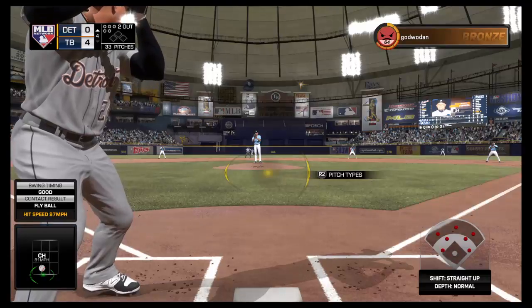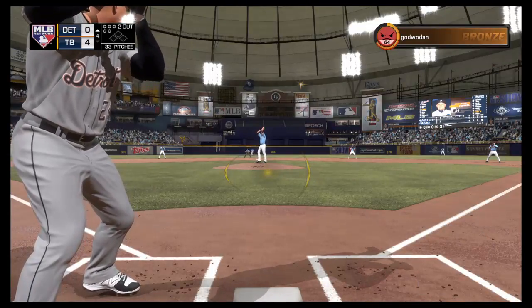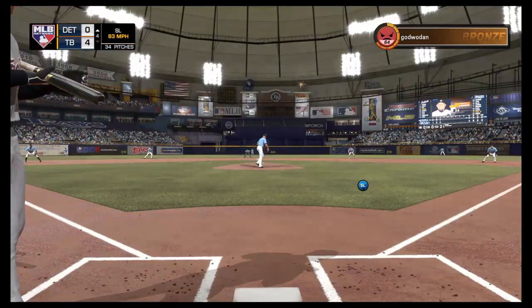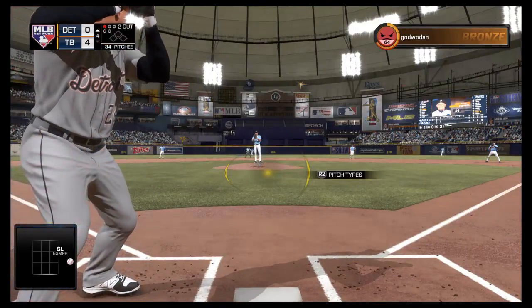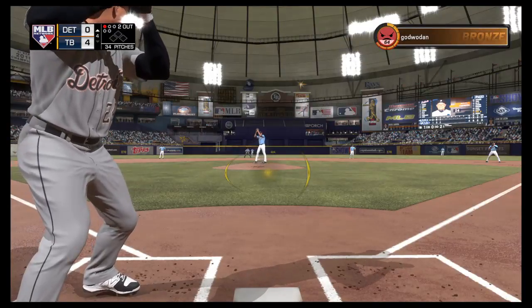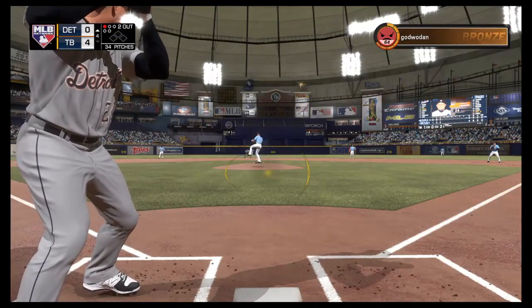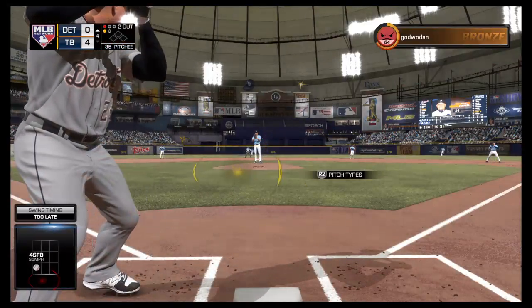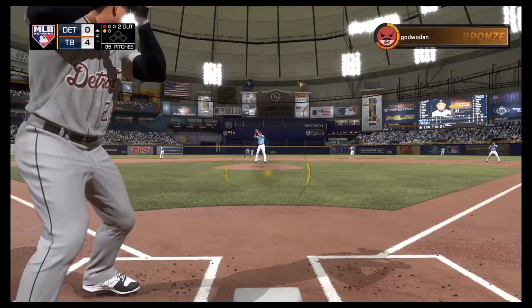Stepping into the box, Miguel Cabrera comes into this at bat 0 for 1 in the ballgame. Here's a first pitch slider that just tails out of the zone. It's ball 1. The windup and the 1-0 pitch. Swing and a miss just behind a lively fastball. He's looking really great on the bump right now.